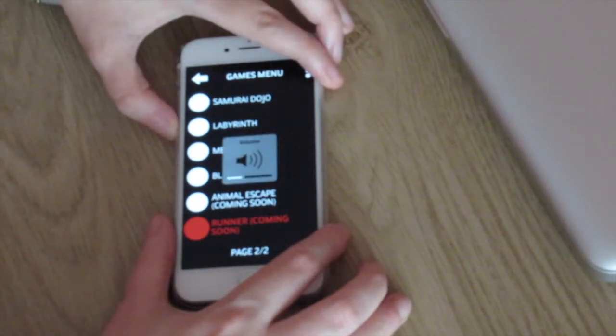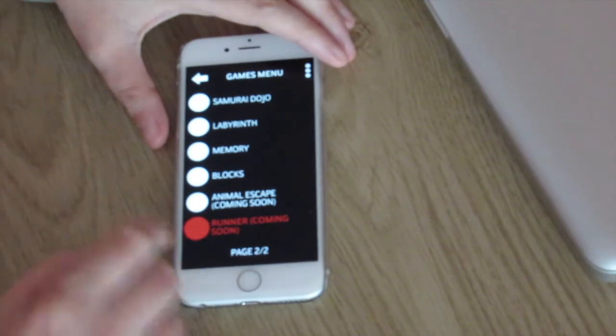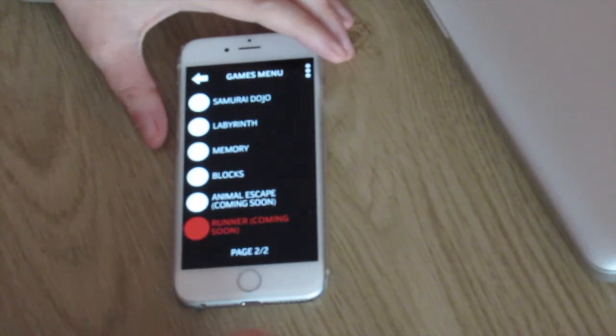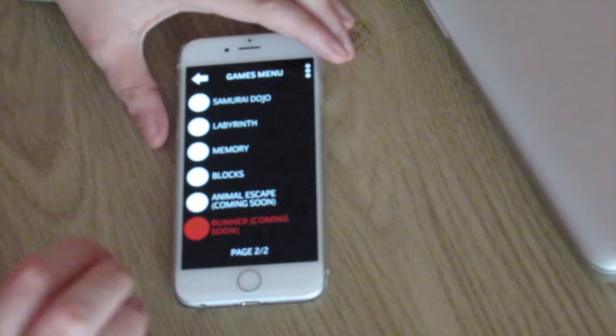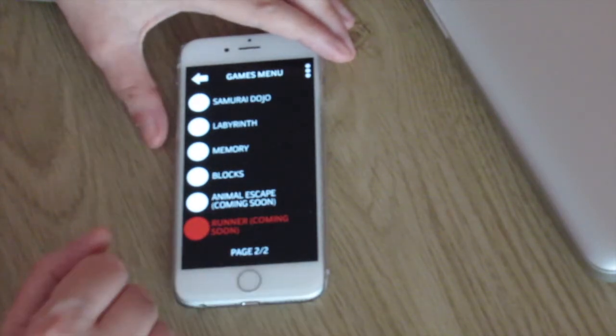So, there's an idea of the games that are available in the app at the moment. I have just noticed for the first time that there are two in there which are not yet available, but that's completely okay, because there's more than enough fun in the app to go and play with.